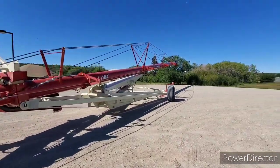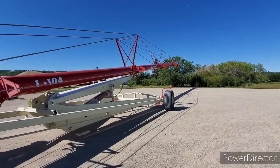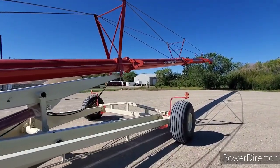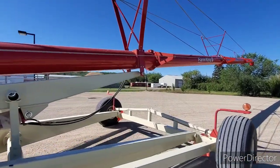Alrighty guys, sorry about the wind, but we're here at Fort Qu'Appelle. We just fueled the trucks up. We got a long way to go yet. We got to get all the way to Foam Lake. I'm just checking her over.